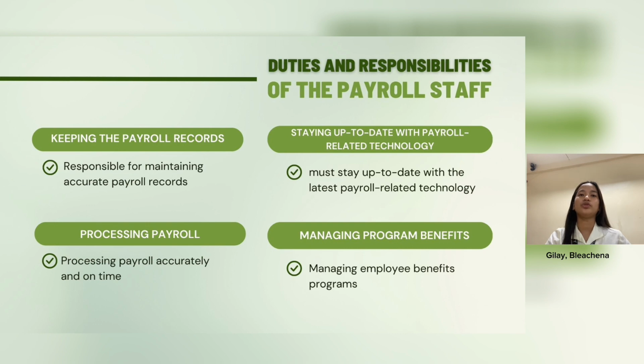One of the most important duties and responsibilities of a payroll staff is reconciling payroll accounts. The payroll staff must reconcile payroll accounts, including bank accounts and general ledger accounts, and ensure that all transactions are accurately recorded. Next, we have managing benefits programs. The payroll staff is responsible for managing employee benefits programs, including health insurance, retirement plans, and other benefits, and ensuring that all deductions and contributions are accurately processed.